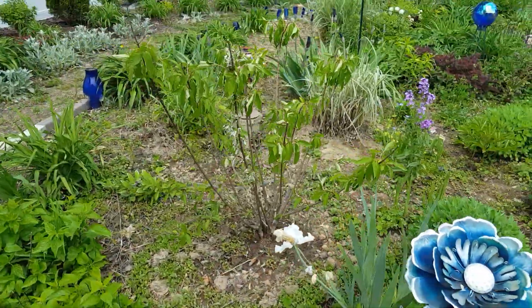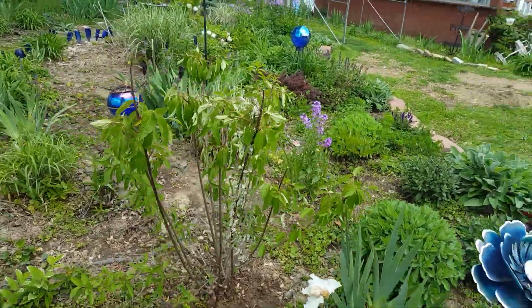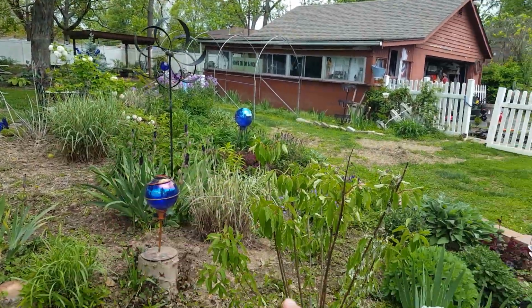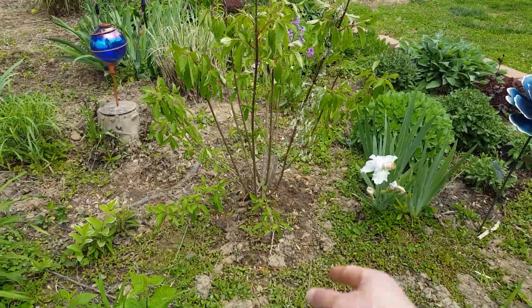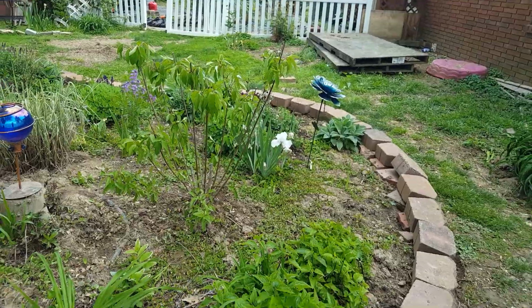And I think I did mention this in the last video. I planted that hydrangea there that was on that end of the garden. Too much going on over there with the hydrangea, so I needed something to balance this end. So hopefully that will do good there.